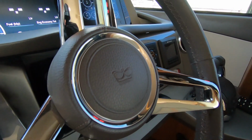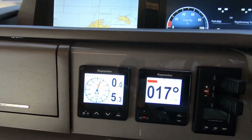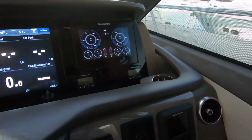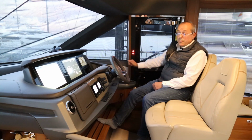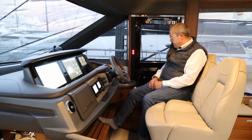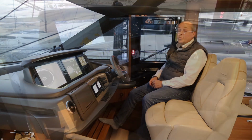We've got here a fairly conventional layout, but we've got our twin screens, we've got digital display for the engines, we've got thrusters, both bow and stern. We've got a Seakeeper gyro on this boat. We've got our electric tabs, our VHF. It's all here. There's nothing that you really could want for.